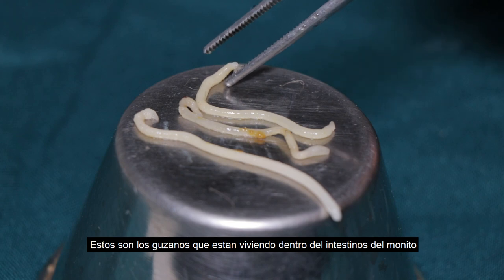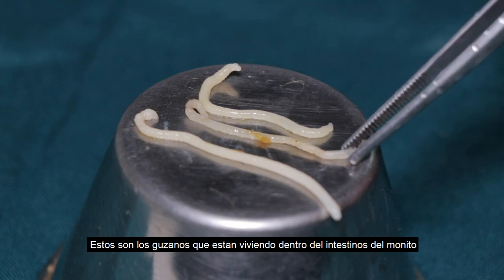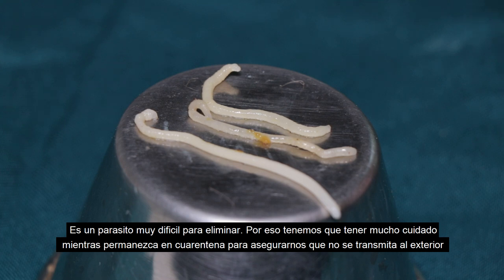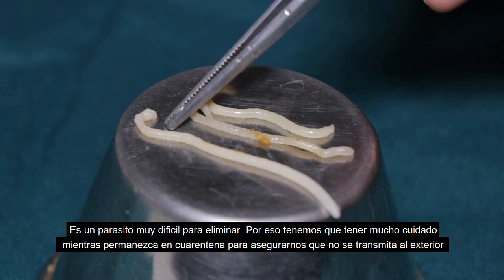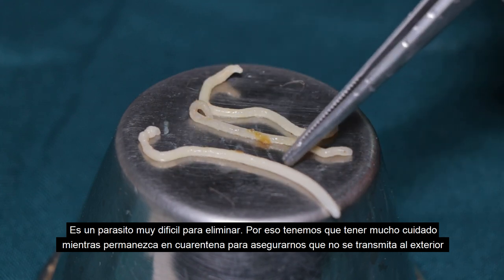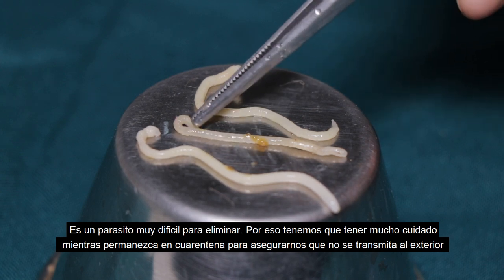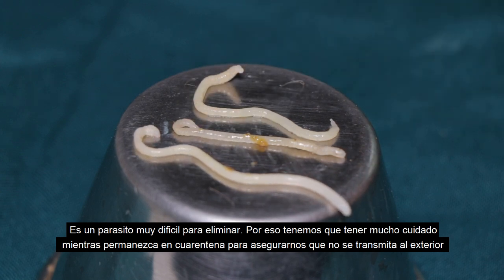These are the worms that are living inside the little squirrel monkey's intestines. It is a very difficult parasite to get rid of, so this is why we have to be super careful while we're in quarantine to do the process exactly right so that we don't spread any of the parasites to any of the monkeys or any of the people.